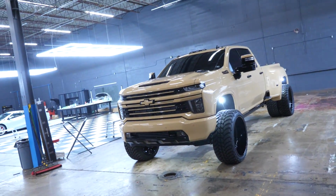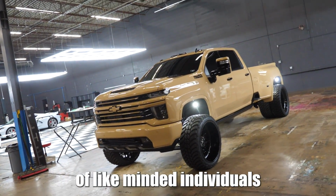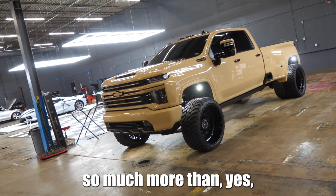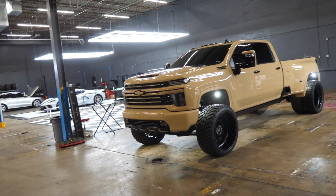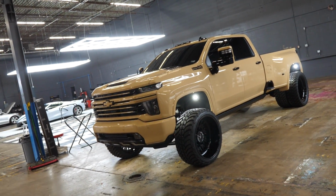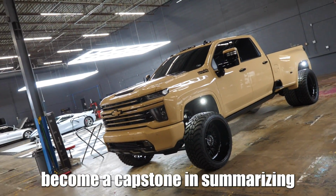And that brings us to the truck. It's a facade for the connection of like-minded individuals all coming together. And I really think that that's what I love so much more than, yes, we get to build these absolutely fantastic looking vehicles month in and month out with the support of you guys. But at the end of the day, it's the camaraderie, it's the general passion, trust, enthusiasm, and authenticity that these things kind of somewhat become a capstone in summarizing.